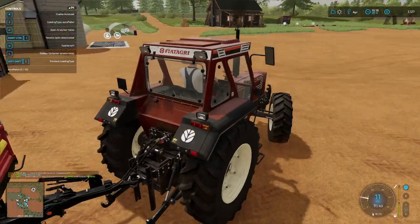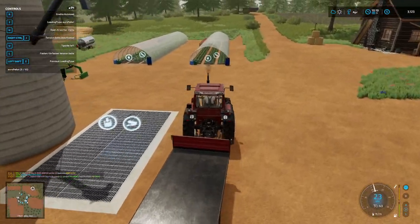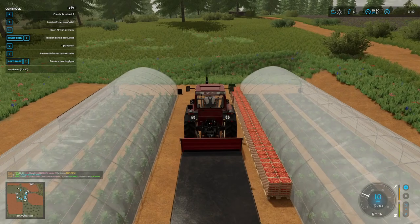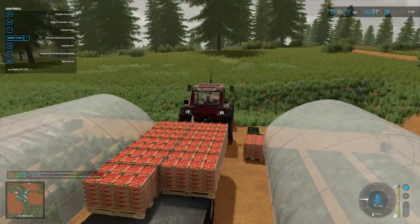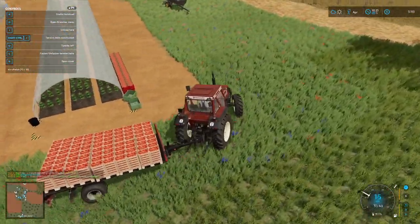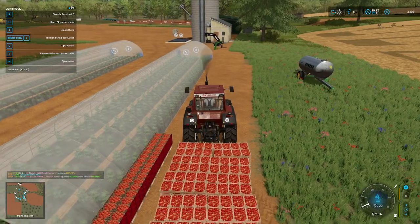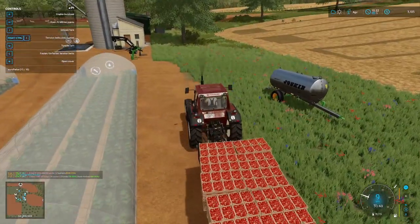Okay, so we have no money left. Or very little anyway. So I'm gonna load up these pallets. We're gonna go sell them. I know it's not a good time to sell, but we don't have much choice. And yes, it's another auto loader. This will not auto load. Alright, we'll have to sell these separately.